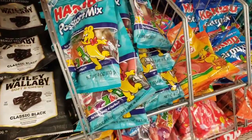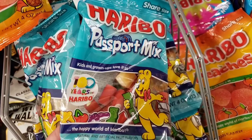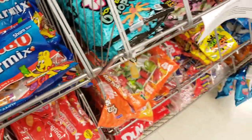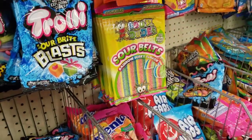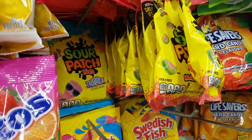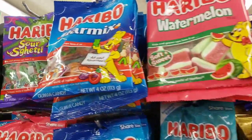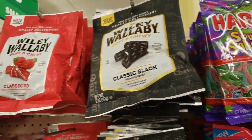Red Vines. Not a licorice gal per se. Passport mix. That's interesting. Peaches. Star Mix. Classic. Trolley. Some Swedish Fish Tails. So fun. Black licorice, ooh.